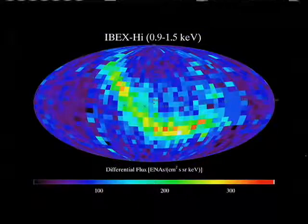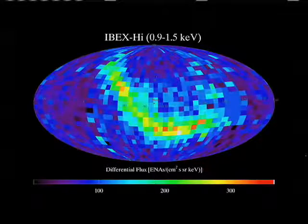And that's the sky map that you're seeing, and all of the observations we're going to talk about are in this format. So the nose is at the middle, that's the direction we're going through the galaxy. The tail is on the far right and left. North and south poles are where they are.